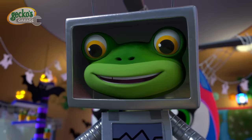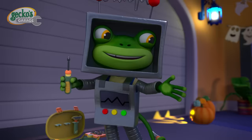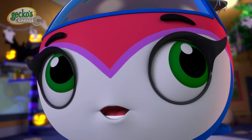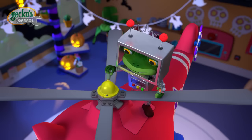What tools do we need? Screwdriver, wrench! Gecko's garage, time to fix. Gecko's garage, let's fix this! First, we'll unscrew the cap on top to get to your blades. Ooh. Then, unbolt them with this wrench. Now, let's bolt your blades back in place, then screw the cap back on your rotor, and all done!